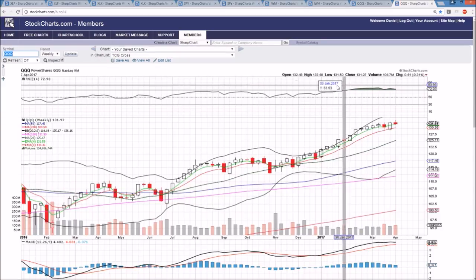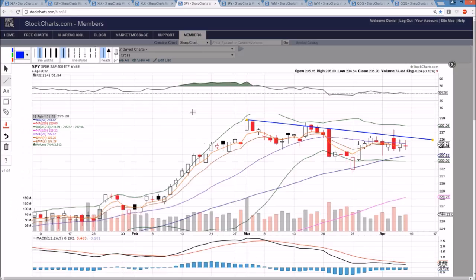And as of right now, because of that lower high, lower low pattern in March, it's up to the bulls to prove themselves to get back over those resistances, break the lower high pattern, and head back towards the all-time highs. Otherwise, we will be cautious and looking for some consolidation.